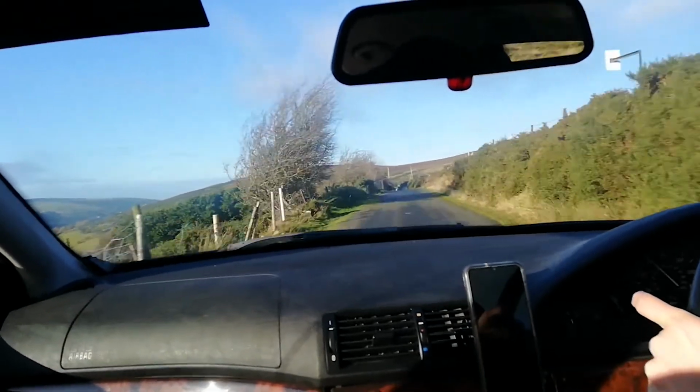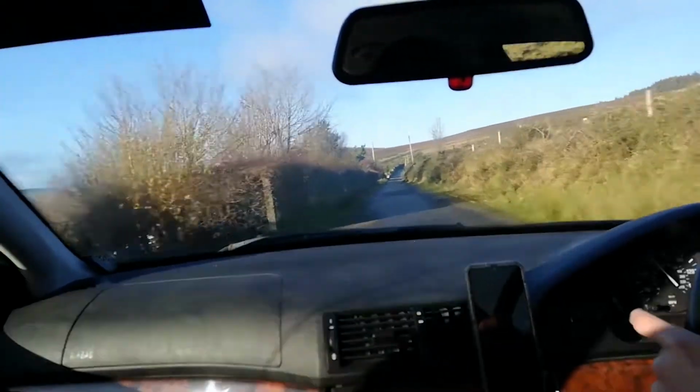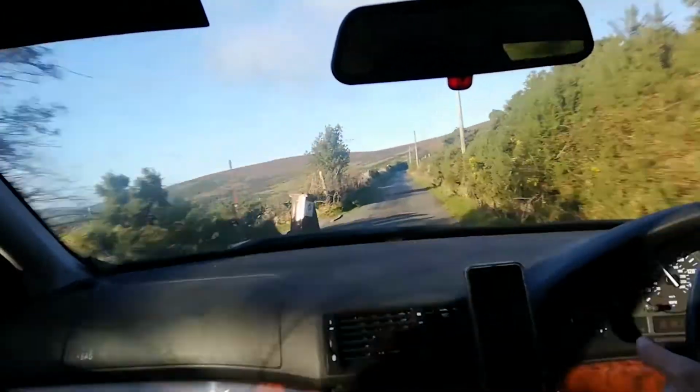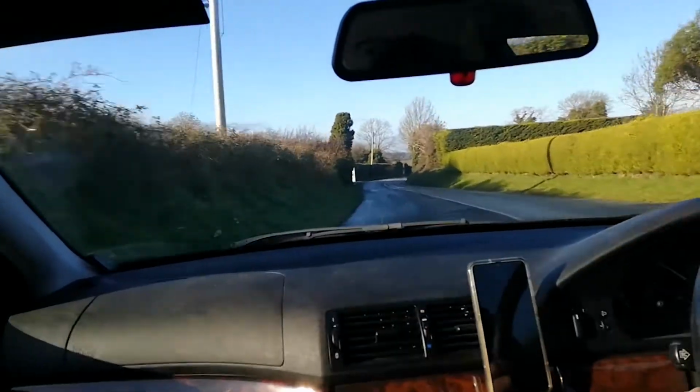Although, the Baader-Meinhof effect of owning an E39 5 Series, I have seen quite a few of them, more than I would have expected, knocking around lately, which is good, but kind of goes against the fact that I thought I was driving around in a much rarer car than I actually am. That's beside the point. What's it been like to live with? Pretty good, pretty positive. We'll start with what it's like to drive, seeing as we're on some twisty back roads.